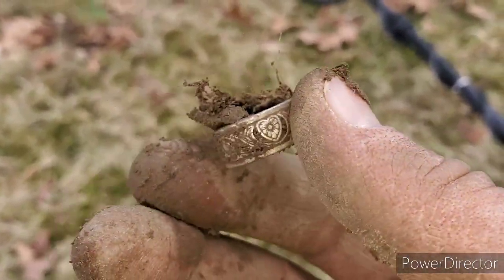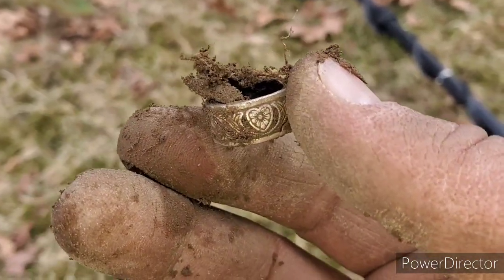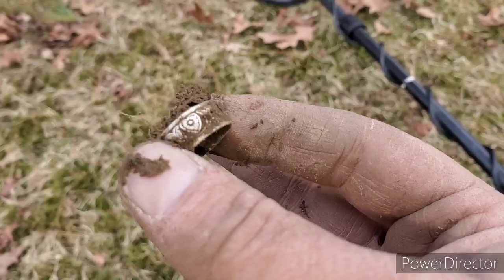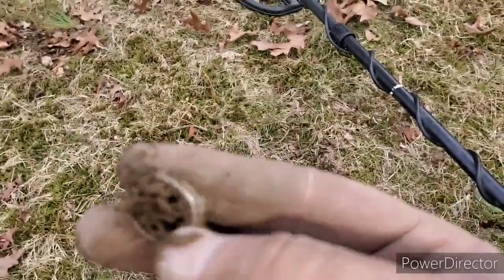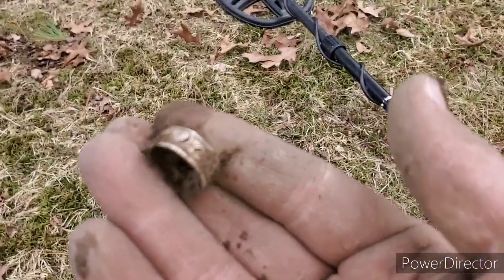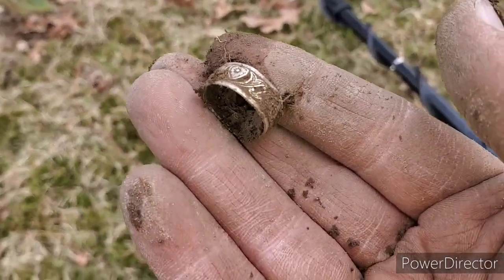This one probably gonna end up going to my girlfriend. My girlfriend steals all of my silver jewelry, but that's all right. Glad to give it to her. She likes silver. She doesn't like gold, fortunately, so the gold I can sell if I want to scrap the gold. But all right, see you on the next.